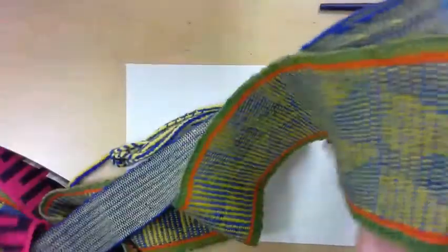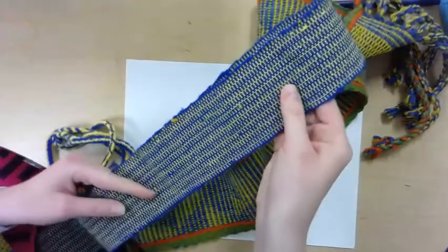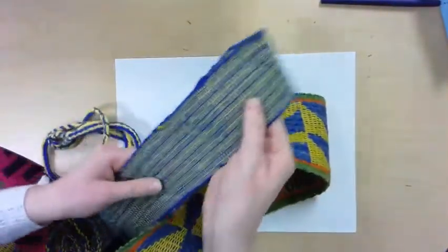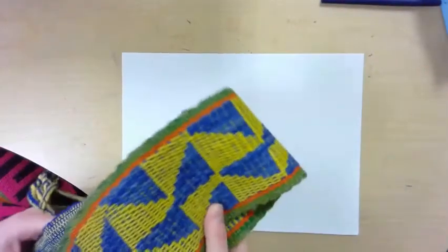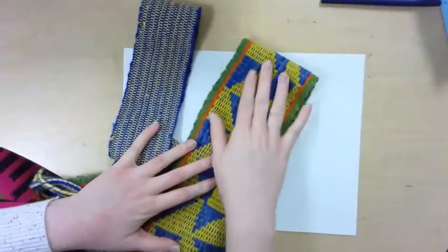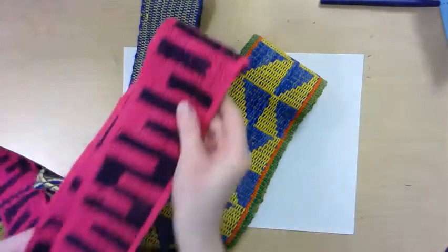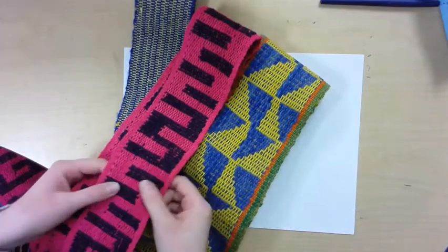This isn't actually Kente cloth. This is cloth that somebody gifted me, and it's from South America. So regions all around the world sometimes will weave long pieces of fabric like this for different reasons. This is similar to Kente cloth because of its shape, its bright colors, and some of the patterns might look similar, but it's different because this cloth from South America uses a very thick yarn.